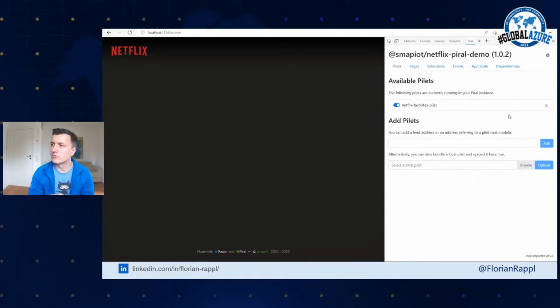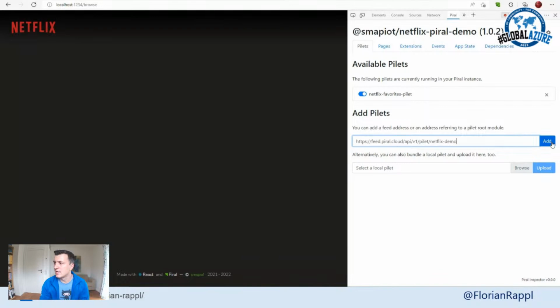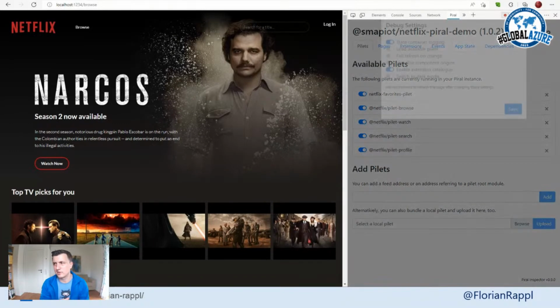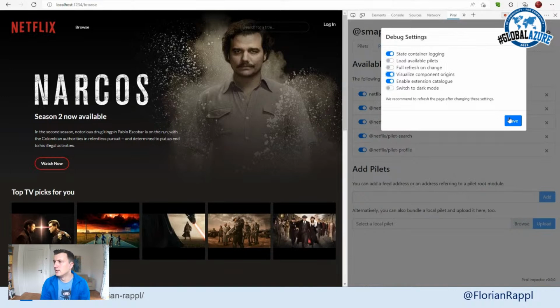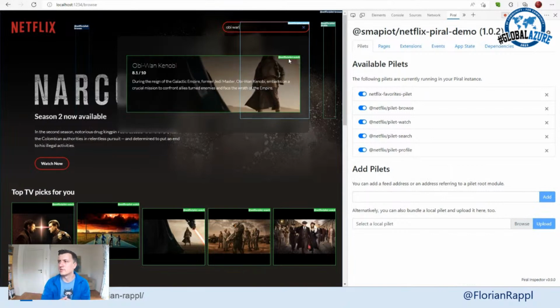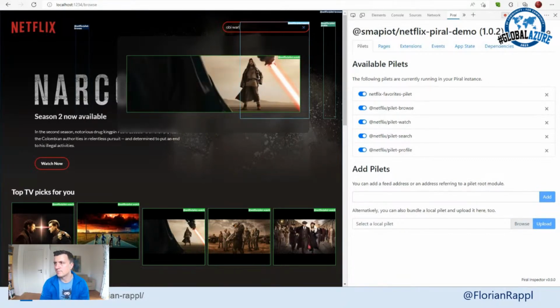But they could do more, right? So for instance, since this is a framework, this is an ecosystem, they can use a browser extension. And using this extension, they can also manipulate the solution. And what we can see here is they also can load in additional micro frontends that already exist in the feed. So in this case, they loaded in the browse pilet, watch pilet, search, and profile pilet. And they can even see how it behaves when you disable and enable different micro frontends, right? What you can also do is, of course, you can visualize now where all these components come from, right? That you can see, oh, this whole page comes from the browse pilet. That's not a surprise. But then we got, for instance, the search here. We got the profile, and the watch pilet brought in all these preview images that you can see, right? So that being said, that's how it looks in a nutshell.